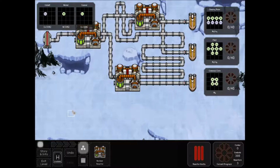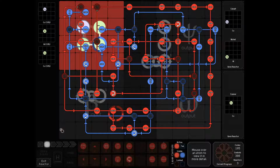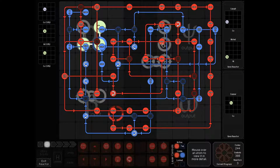Coming in 7th place is Counterpoint. Counterpoint's first reactor has a startup loop where he outputs some atoms to his second reactor. Let's skip that. Here's how his main loop works. He first tests the atom for a 5 bond limit. If it is, then it has to be cobalt, and it gets outputted to reactor 2. It then does nothing for the rest of the cycle.